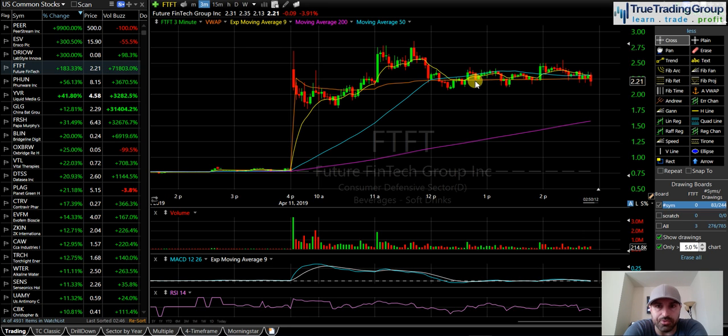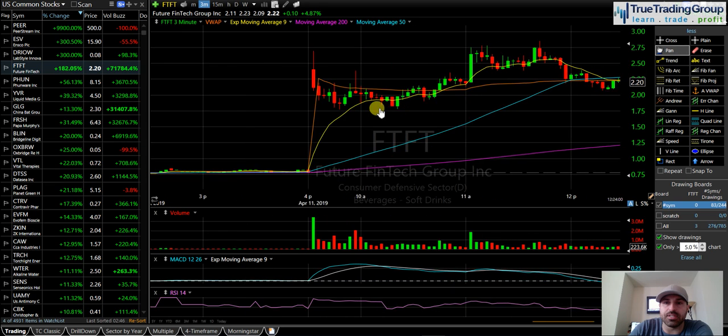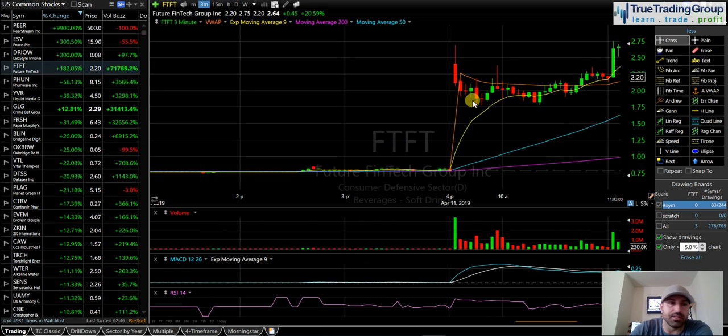So I'm going to go through my trades with you guys on the day. We'll start with this FTFT. Okay, FTFT was on the watch list today. It was the lead gapper here. Everybody was focusing on this FTFT off the bell, and then we had the big gap up. Okay, we put in a high and then immediately just pulled it back in.